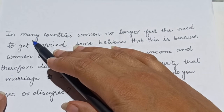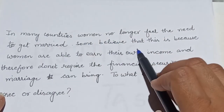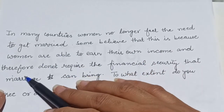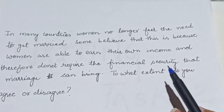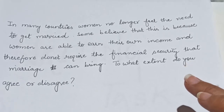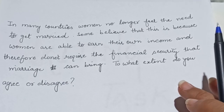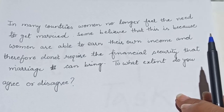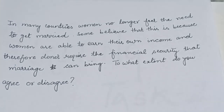Question for today is, in many countries, women no longer feel the need to get married. Some believe that this is because women are able to earn their own income and therefore do not require the financial security that marriage can bring. To what extent do you agree or disagree with this notion that nowadays women do not want to marry because they have their own financial security, which they used to have from men before they were able to earn an income? So let's see how we will answer this.